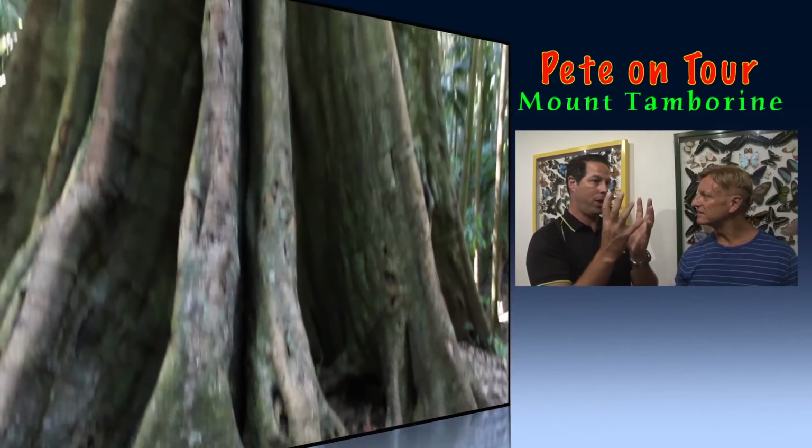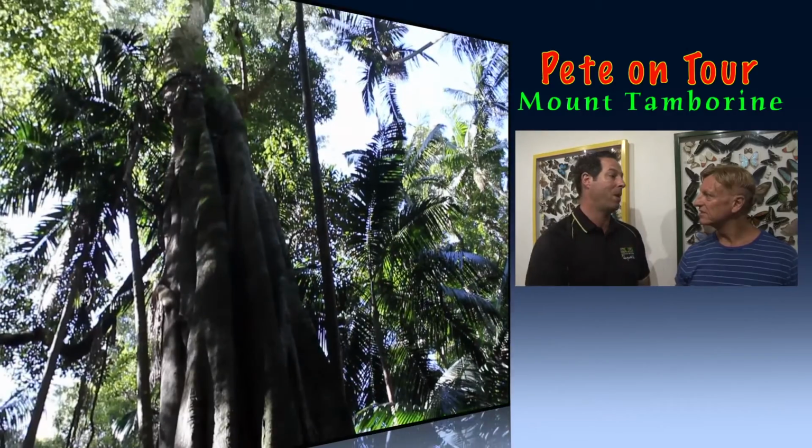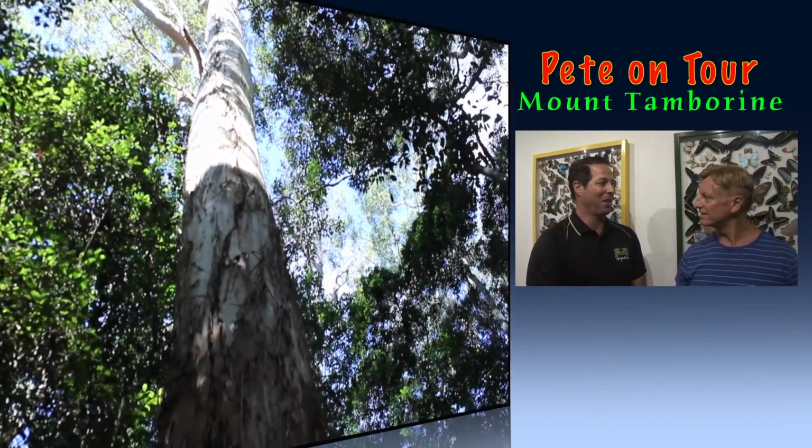Wow. The inside tree or the host tree will rot away and end up with a completely hollow strangler fig, which we've got some amazing ones of those out there. But that's nature at its best.